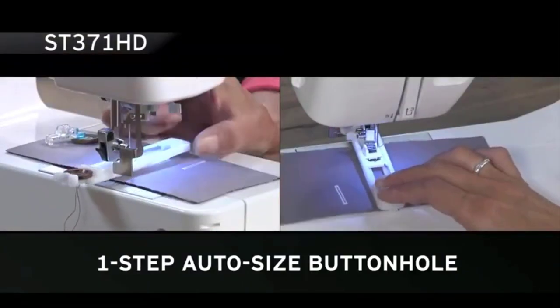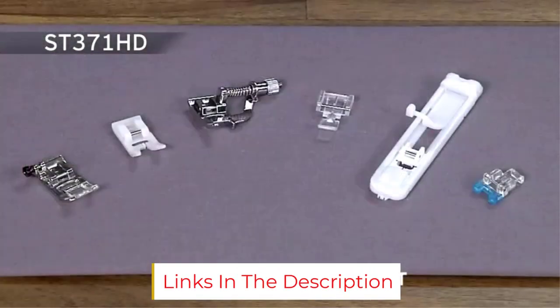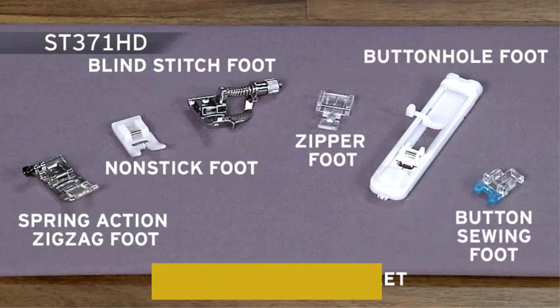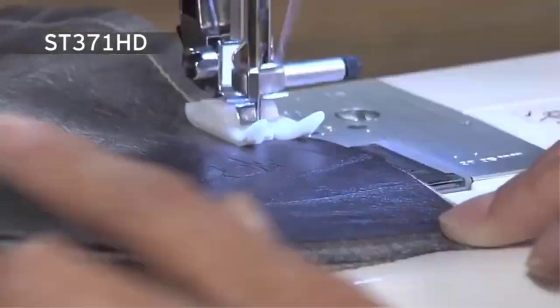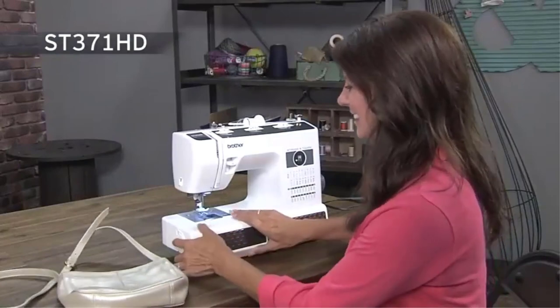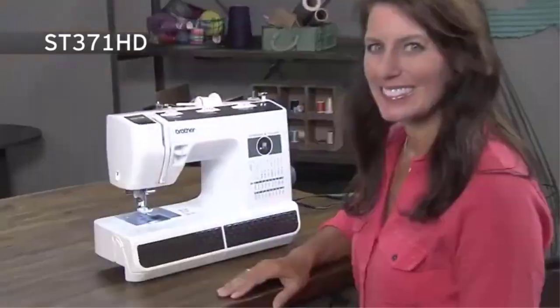Flip through this model's 37 built-in stitches, tinker with its auto-size buttonhole and let its automatic needle threader get to work, and soon, you'll be singing its praises, too. The jam-resistant drop-in top bobbin is another standout feature here, as are the 6 different sewing feet included and the versatile free arm. Like Janome, Brother offers free technical support online, via live chat or over the phone.